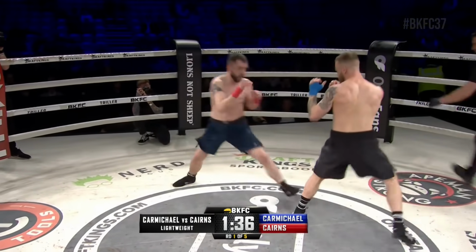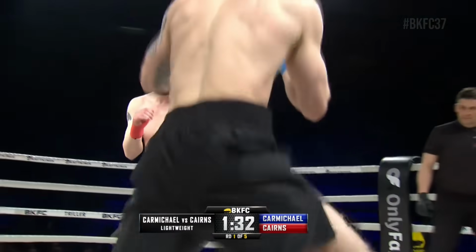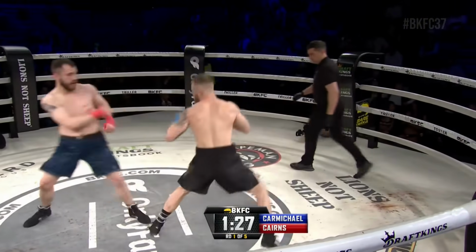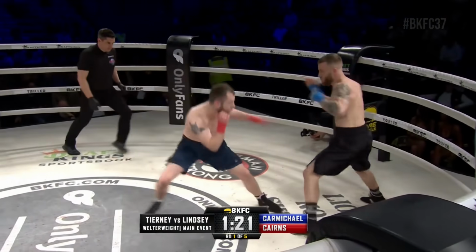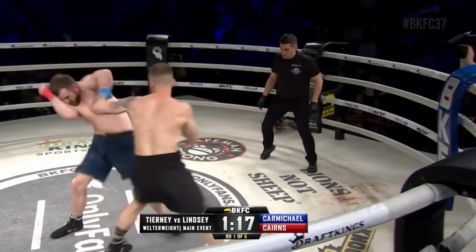Very measured start for the Pro Combat Sports debuter Ryan Carmichael. Staying on the outside, staying long. Cairns showing the patience as well. Double jab not there. Backing Cairns off his striking line. A lot of times in people's debut, Sean, they go out there and just start winging punches. Carmichael looks very well prepared for this.